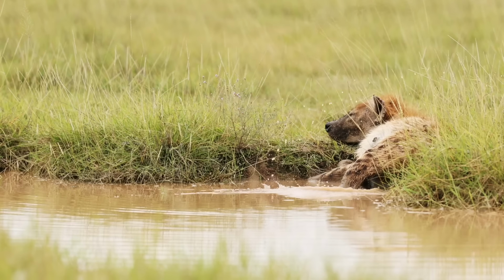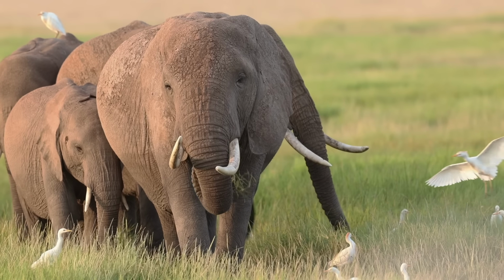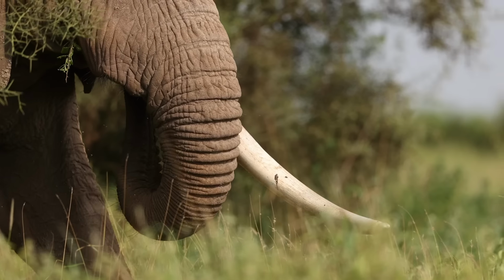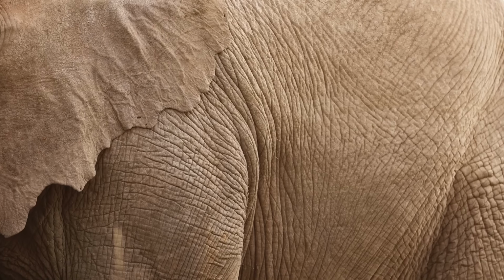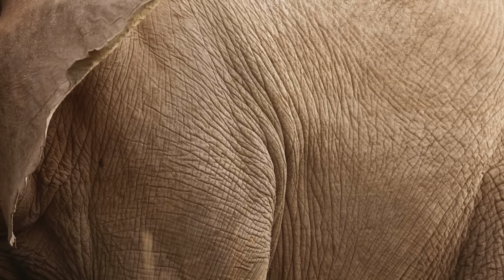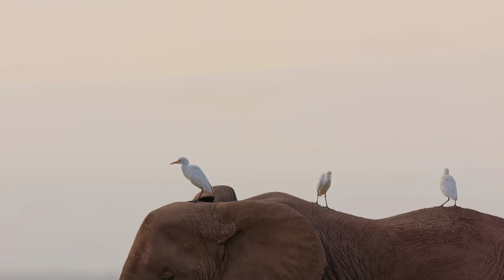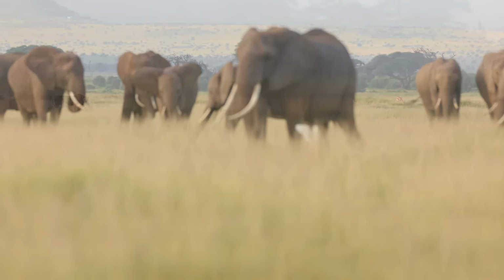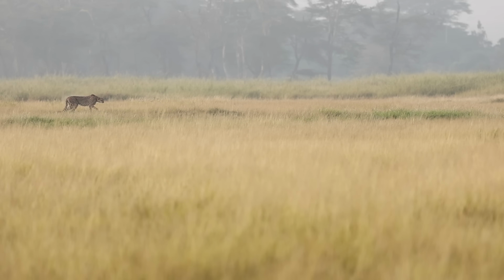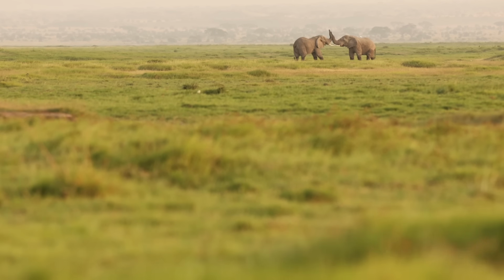Amboseli, located in the midst of an elephant corridor connecting national parks, is known for providing a sanctuary for Africa's largest remaining elephants. February is a great time to find the largest bulls visiting the swampy grassland in search of females in estrus.